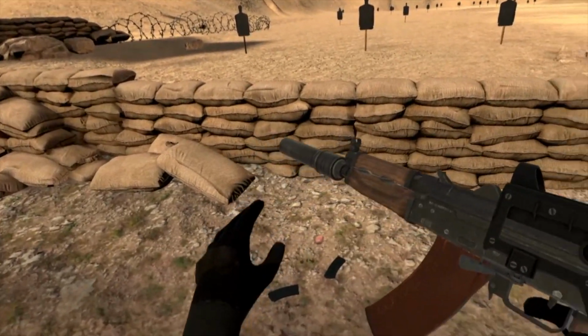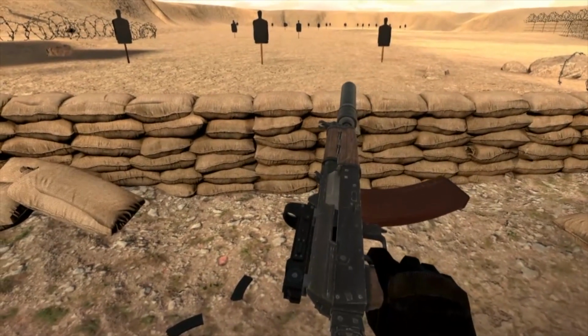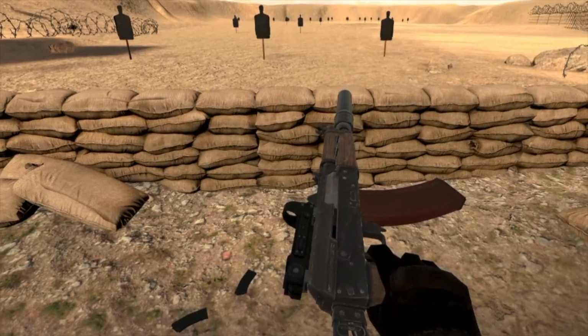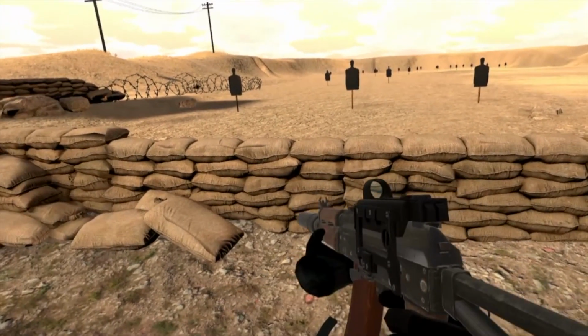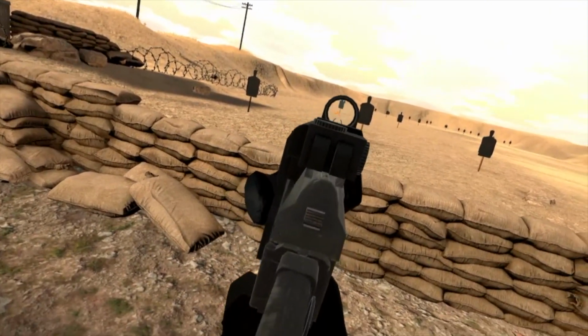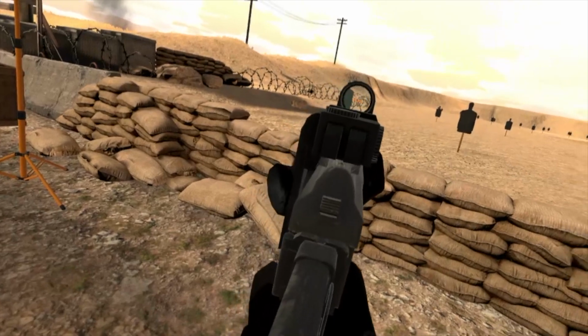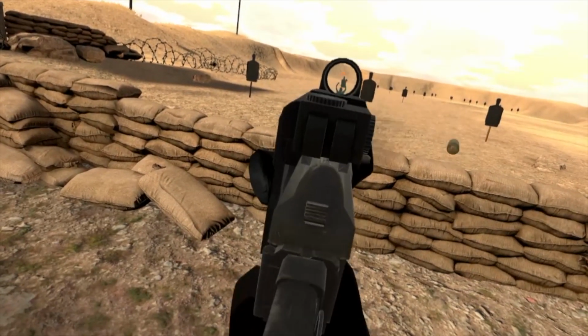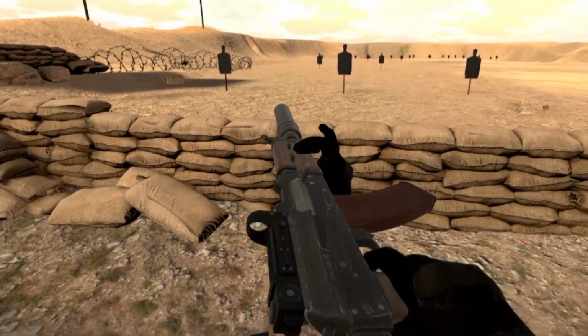Proper suppressor, Bakelite mag. Selector is currently set to full auto. I can swipe up and go to semi. Swipe down to go to full auto. Let's go ahead and go to semi for now. And let's take some shots on some targets. The Cobra sight. Remember, we're suppressed now. All right, let's go ahead and sweep down to full auto.